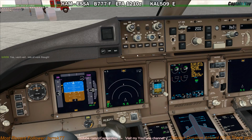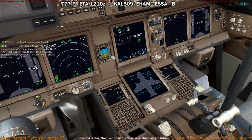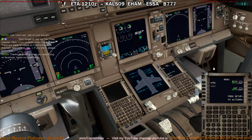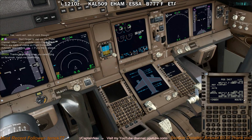I will do the exterior inspection for you, Captain. I'll jump straight away into the FMC. Looking at the 777-200 freighter, all the navigation database, everything is correct, so I can move on. We are in Amsterdam, Echo Hotel Alpha Mike.